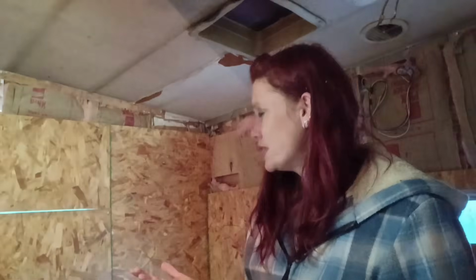But I think it's coming along great. And I got the window back in over here. No hole in this one, so that's great. And then I think the last thing that I'm going to do is slap a board over that hole on the back side of the fridge area and call it good for today.